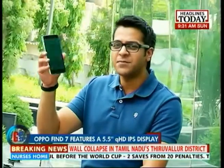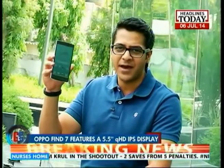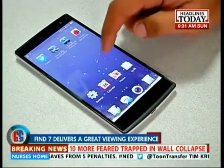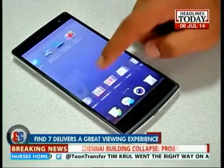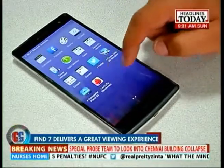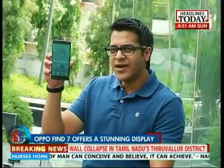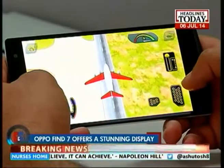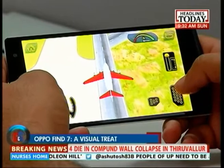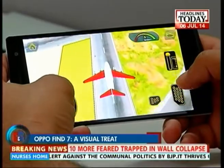Now, Oppo Find 7 is a smartphone that brags of its display. It's got a 5.5-inch IPS QHD panel on it with a pixel resolution of 1440 by 2560 and a pixel density of 538 ppi. This is a clear screen, it's quite bright, a little reflective under the sunlight. Right now we are outdoors and as you can see, it's quite reflective outdoors. But indoors, it's a very bright, neat display. It delivers crisp colors and great viewing experience, especially if you plan to watch some movies or sitcoms on this. This is one good display on the Oppo Find 7 and it's on the money as well.